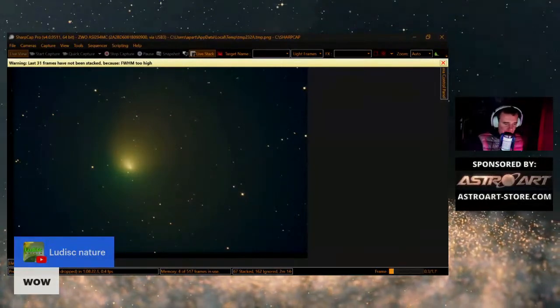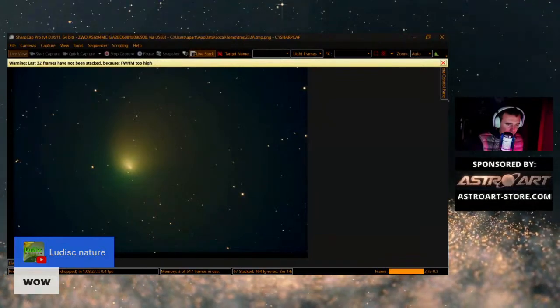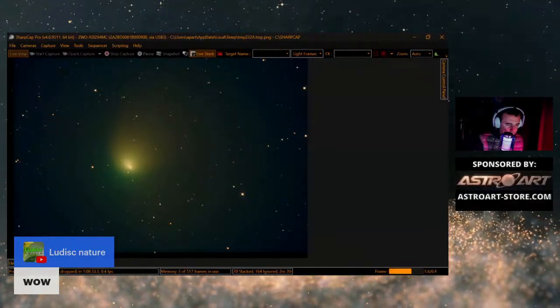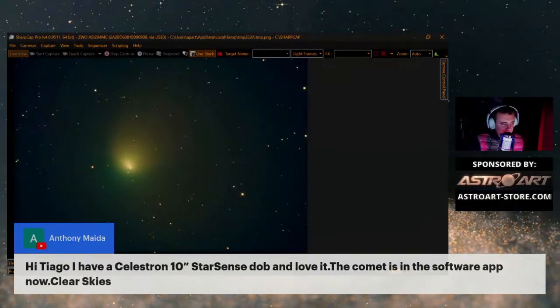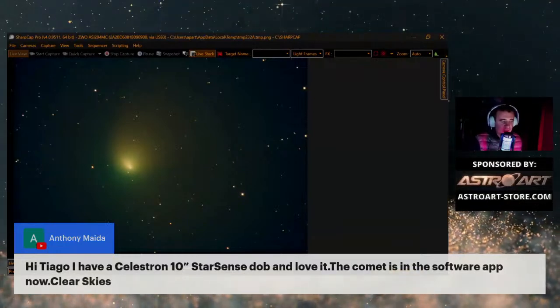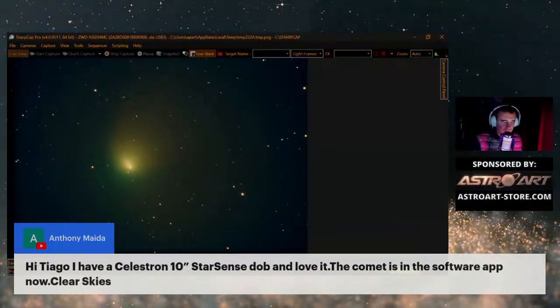It's the Dobsonian power. Hi Tiago, I have a Celestron 10-inch StarSense Dob and love it. The Comet is in the software application now. Clear skies. Anthony, of course, the StarSense is a great telescope. I'm not saying the opposite.